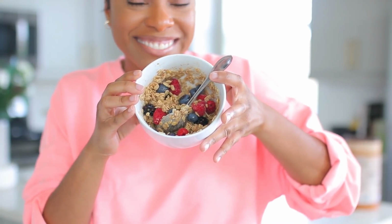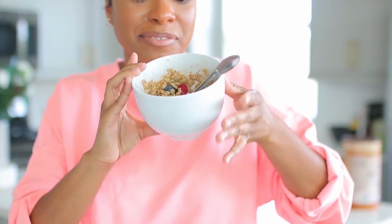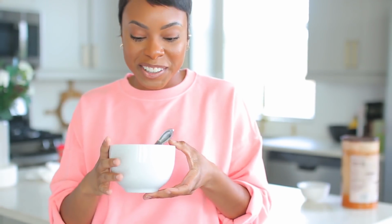There you go. Can y'all see that? That is my oatmeal. Looks nice and colorful, and it tastes even better.